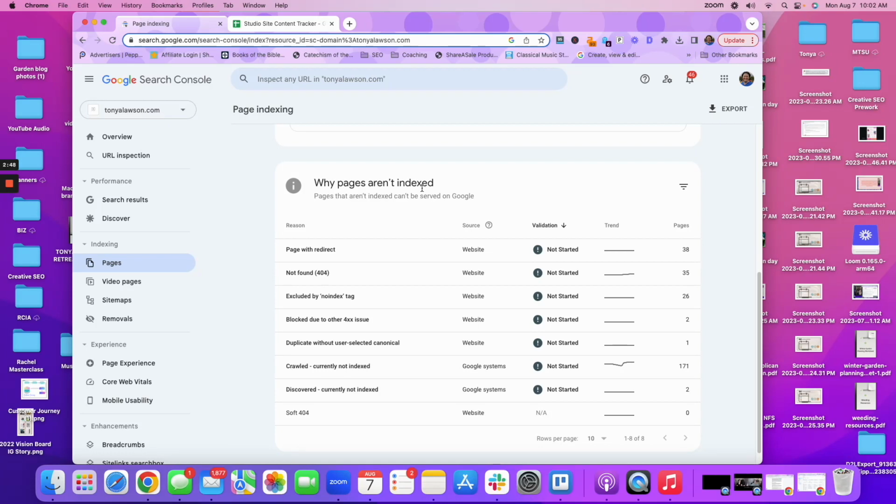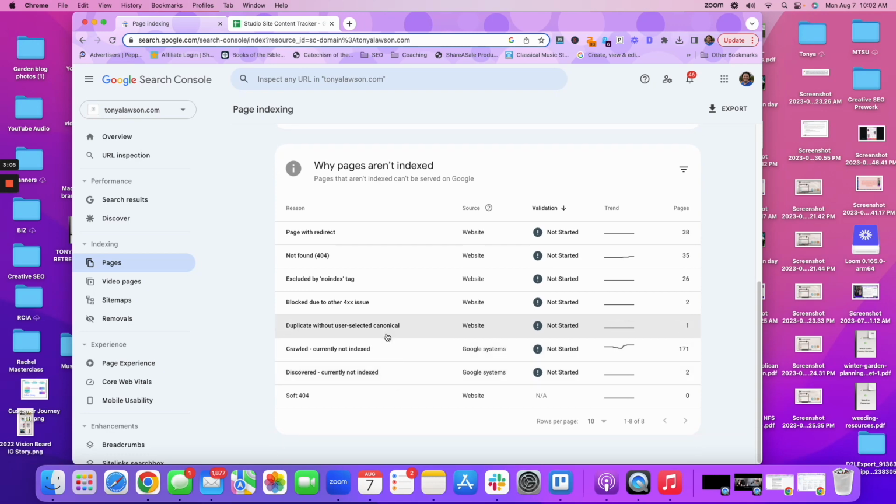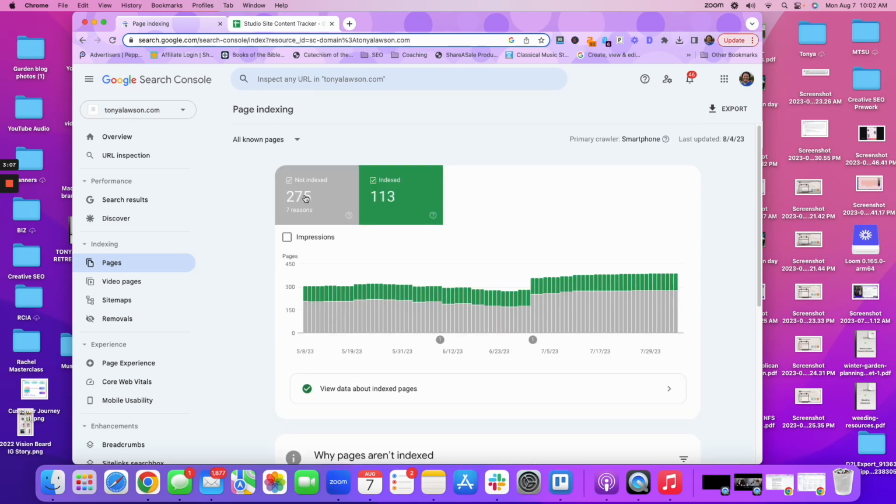Okay, so here's some reasons why. There's a page with redirects, some 404s. That's from an old version of this website. Some are just excluded by noindex tags, which I've done on purpose. So all of these can be there. Now, what we want to do is take a look at the ones that aren't indexed.